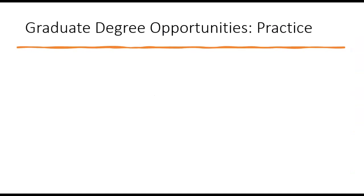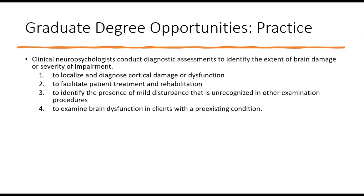Finally, there are practice-related opportunities in this domain. Clinical neuropsychologists are the people who a person would be sent to if they need to have clinical diagnostic testing done to determine disability, level of dysfunction in the brain and nervous system.